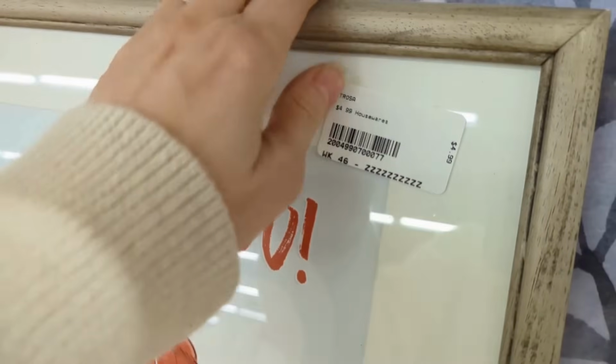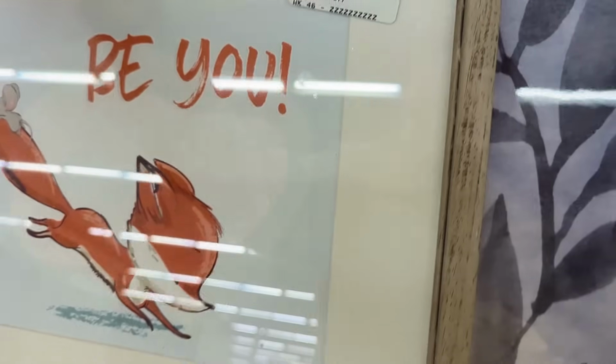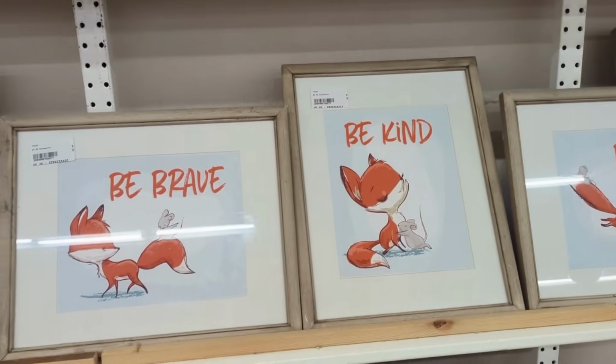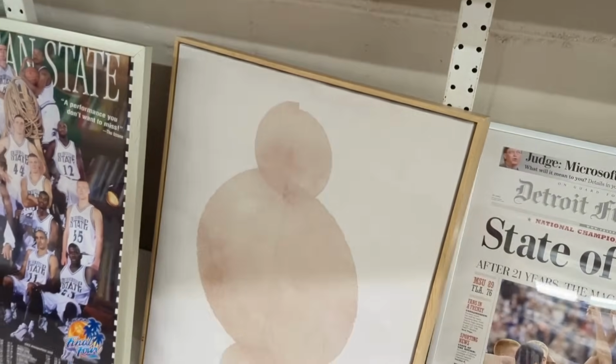I love when I find multiples of the same thing, especially if I like that thing. So I really liked the washed out, almost driftwood color of these three frames. Not the fox artwork inside, but I always like to think about frames for another purpose. There were some art pieces that could go well for someone else's home.